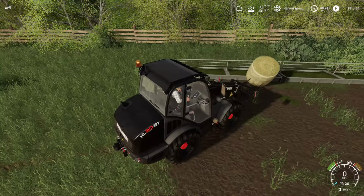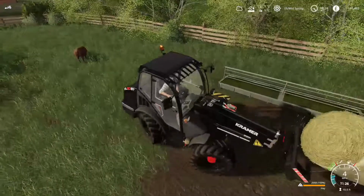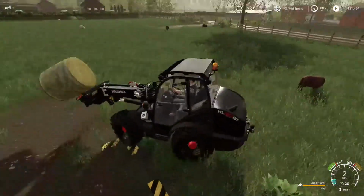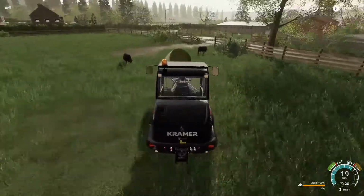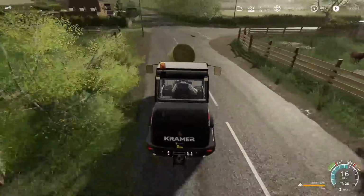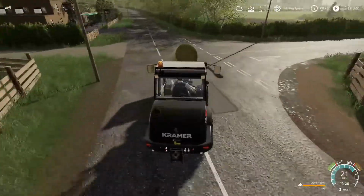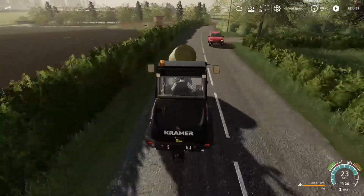189 sheep now. Bear in mind we started with 100. So they have been busy, and there are new births still on the way as well. So we are doing really well with our sheep. I have got a little bit of a plan with it. We'll just take this round and then I'll show you what I might do.